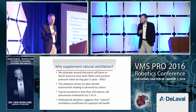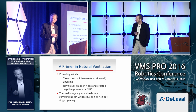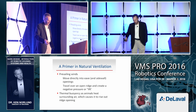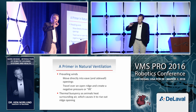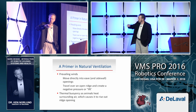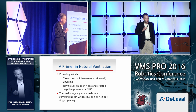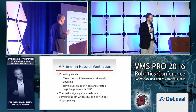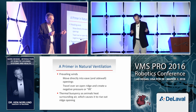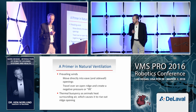So very briefly, a primer on natural ventilation, and why would these tubes possibly be as successful as they are? Natural ventilation is driven by prevailing winds moving directly into eaves or open sidewalls and into the building. And then secondly, as wind goes over an open ridge, it creates a slight lift, a slight negative pressure, that draws some air out of the building. If there is no wind, we talk about thermal buoyancy, where the animals in the building warm the air, warm air rises and leaves the building, and the cold air is drawn in. Okay.